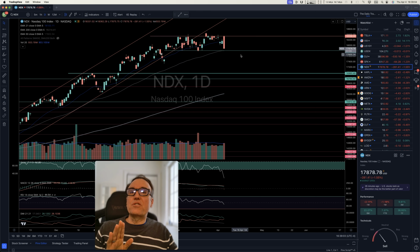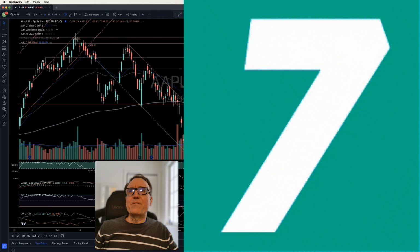NASDAQ still in its congestion zone, so we are still going sideways. As soon as we break 17,803, this is a goner. So this is an interesting reversal that we are seeing right here. This is really interesting. Let's take a look at the Magnificent 7.